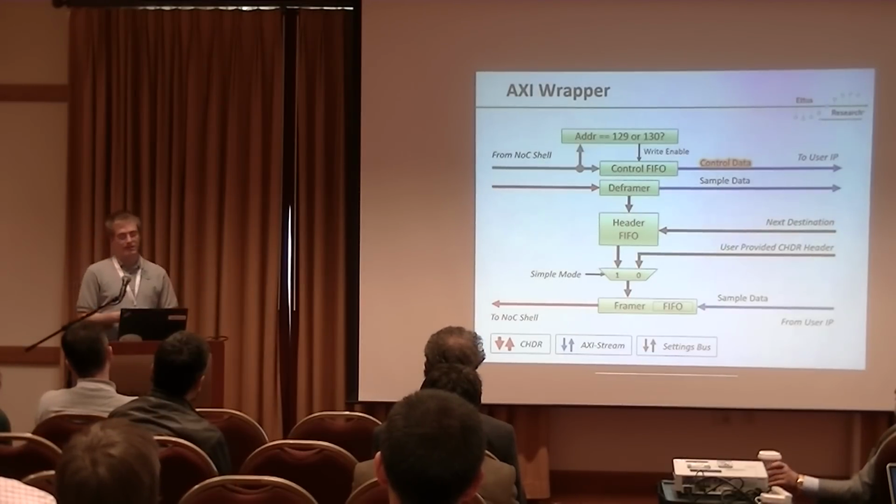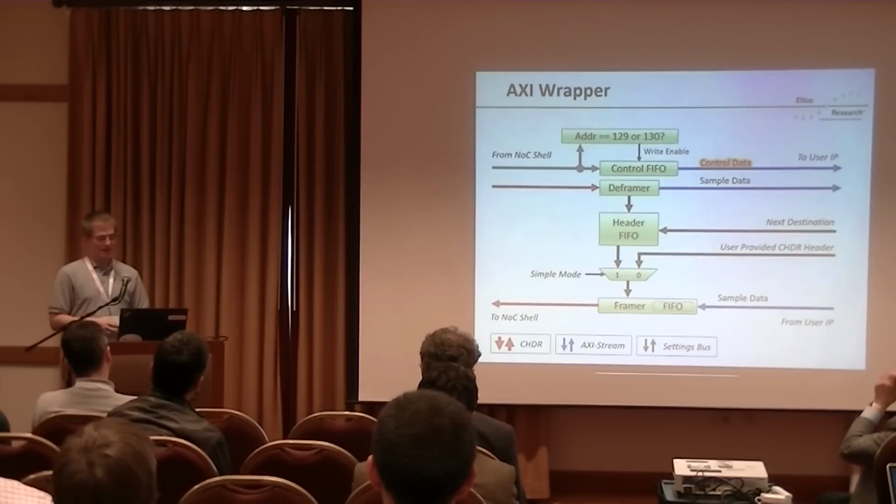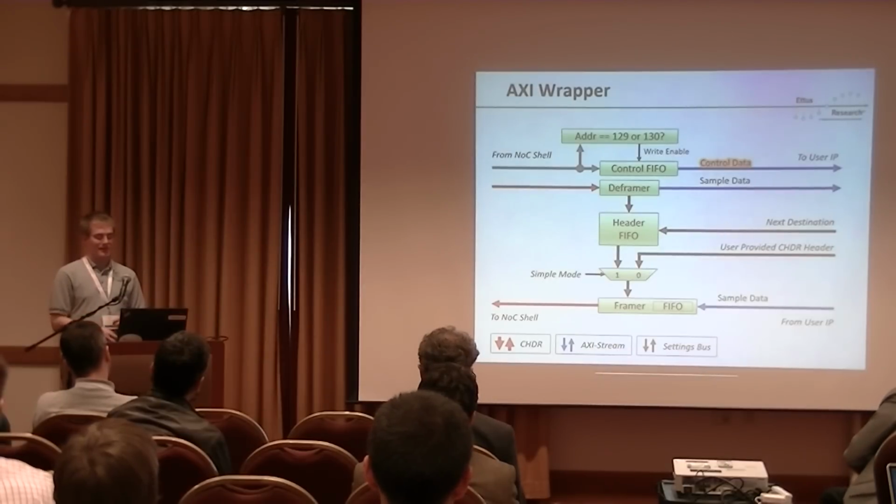I show only one path here, but these are parameterizable, where you can have almost as many control data paths as you want.